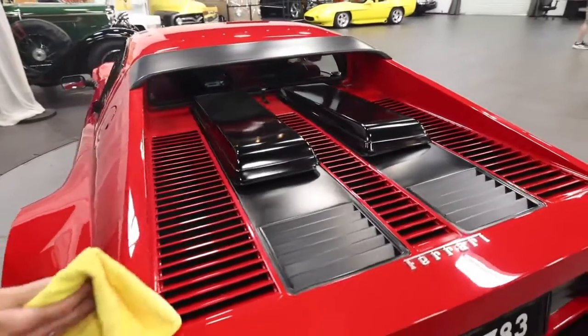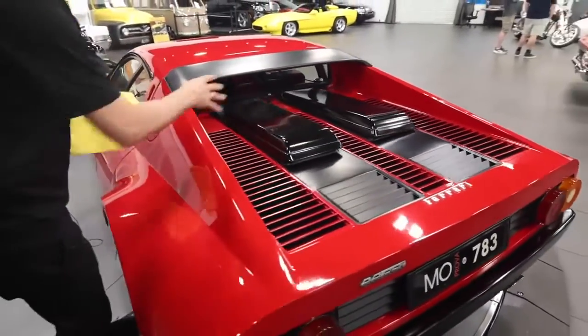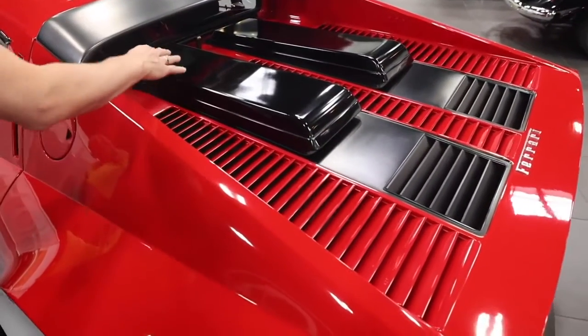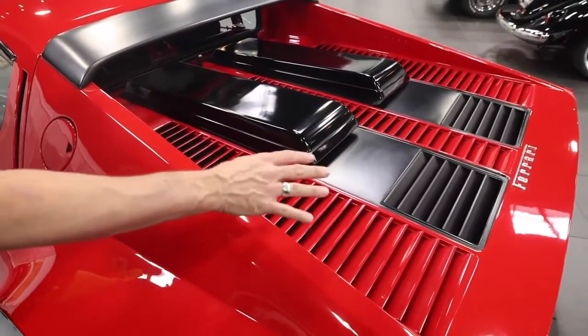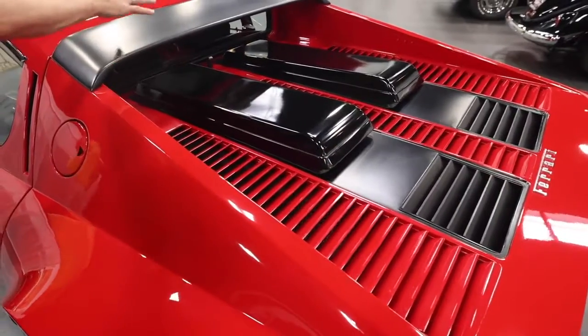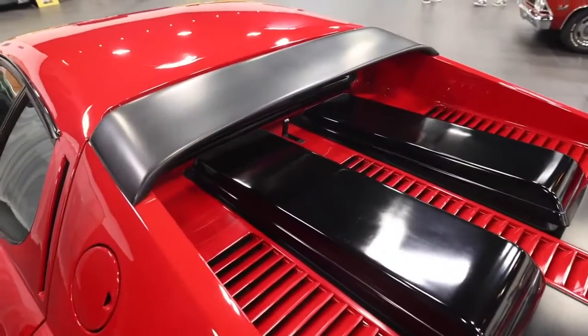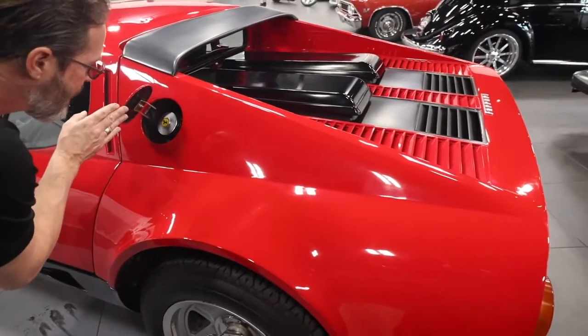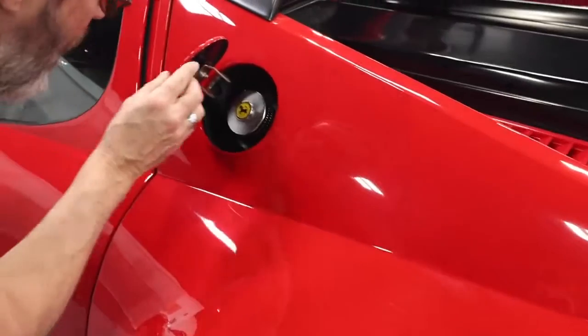Okay, let's stay up top here, Quincy. My eyes are still back here as I walk around the corner, and this is just really spectacular. Again, beautiful. This paint here and inside the gas cap, look at that. Wow.